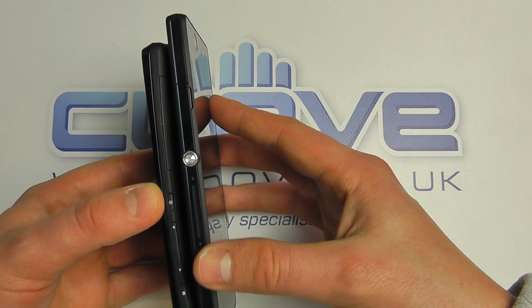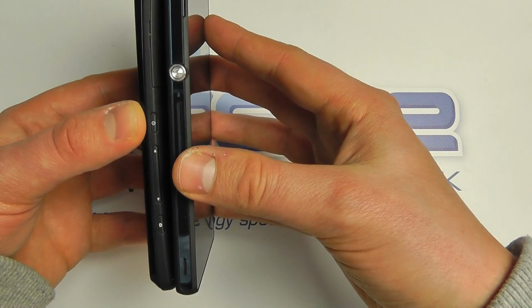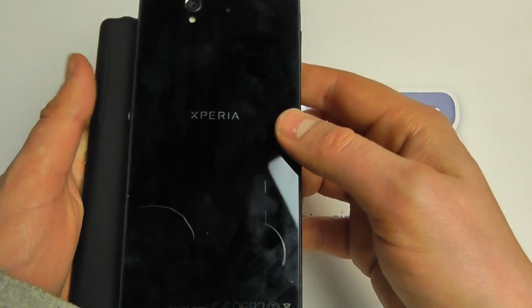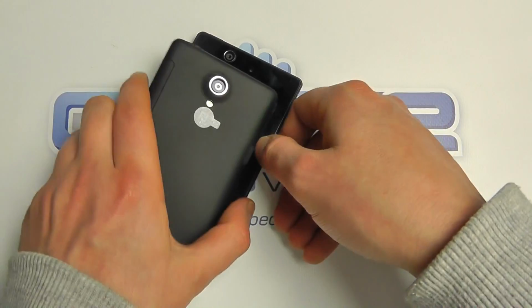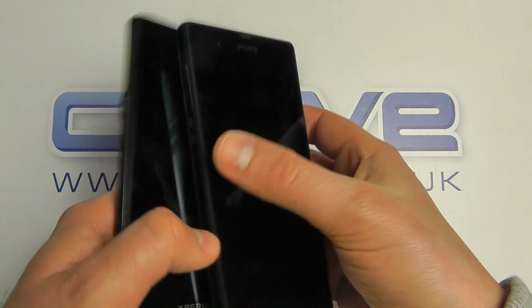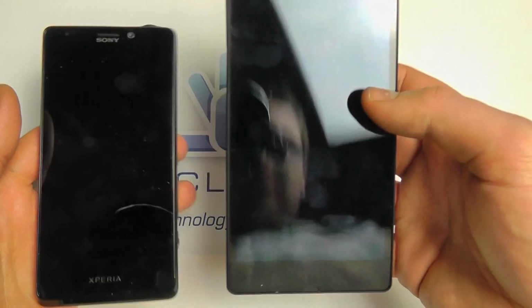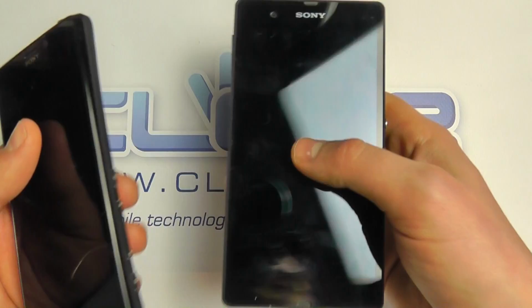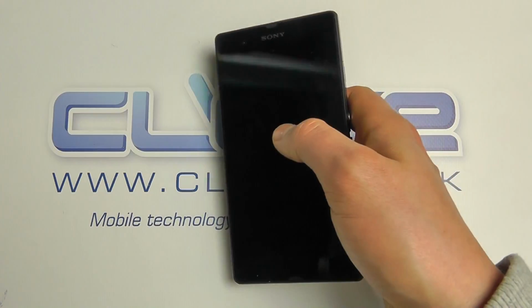Thickness wise though, you can see the Z is probably thinner, although the T's got a bit more curvature to it. Footprint on the back here, fairly same as the sort of front there. Weight wise, fairly similar. The Z's probably a little bit heavier, feeling in the hand than the T.